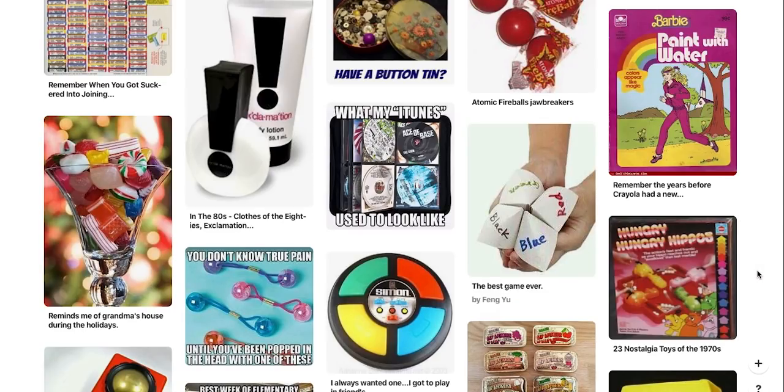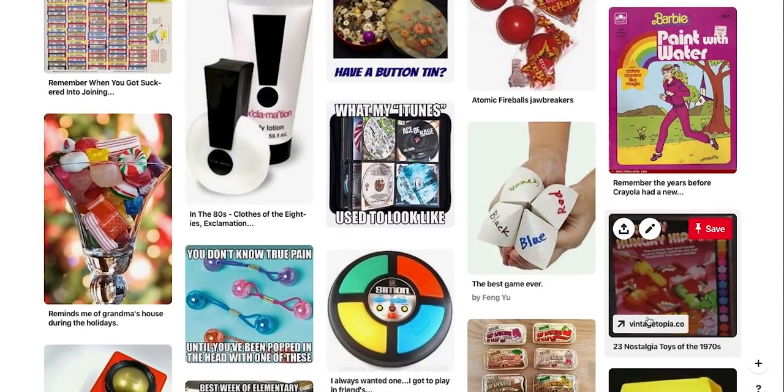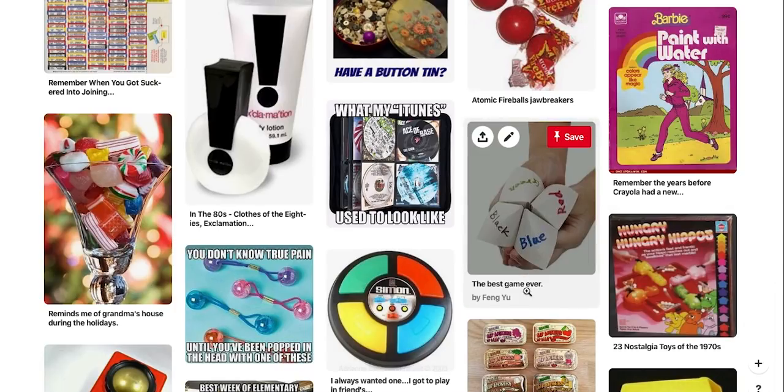Hungry, hungry hippos. It's pretty self-explanatory. There are some marbles in the center. Each person grabs a hippo. These hippos have little levers at the end, and you pull them, and your hippo is supposed to get the most marbles, and that's how you win.